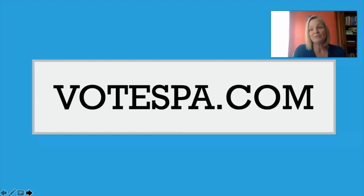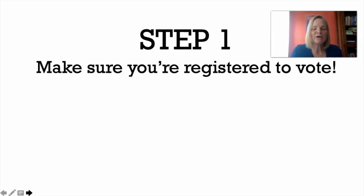Here is a website that you should know of, VotePA.com. This is your go-to place for all information about voting. It's a really good website. It's clear, it's easy to navigate. This is where you can go to register to vote by mail, all sorts of different things. Here is how to vote by mail in 3 easy steps.